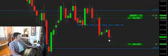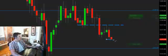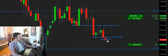Now we got a lower low here. This is what's important to recognize. Lower low, because the market put in this lower low here, but we did not get a lower close, because the previous close was back here. Now we're very, very close to hitting our targets here.